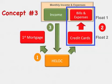And you're going to make payments out of your home equity line of credit to your first mortgage to do what we've already shown. The effect of depositing that income is you're going to pay a lot less interest on your home equity line of credit.